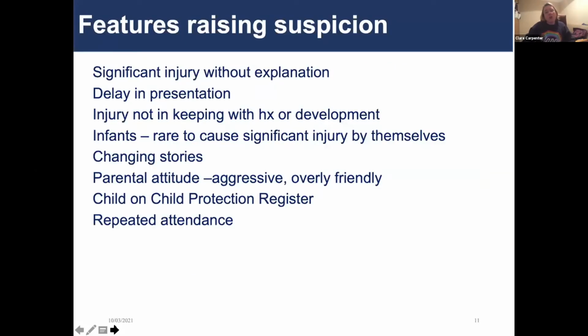So we're all taught there are a number of features that raise suspicion. And again, it's worth reminding yourself what they are. And again, it's significant injury without an explanation. It's a delay in presenting to a healthcare provider. Injury not in keeping with history or the motor development of that child.